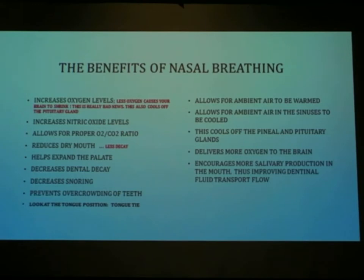So, benefits of nasal breathing. Look at them all. Increases oxygen levels. Increases nitric oxide levels. Hey, there's nitric oxide in the nasal mucosa, in the sphenoid sinuses. So that's not happening if you're not breathing through the nose. Reduces dry mouth, less decay, and helps expand the palate, decreases dental decay, decreases snoring, prevents overcrowding of teeth. Look at the tongue position, the tongue tie. Just have them lift their tongue up and see if they can reach their palate, right behind their teeth. If they can't do it, they're tongue tied.